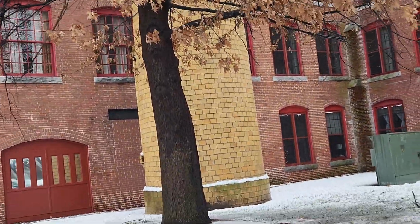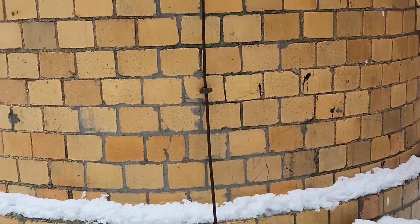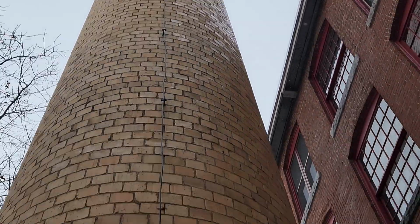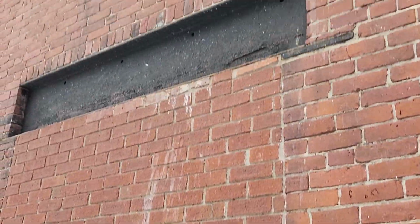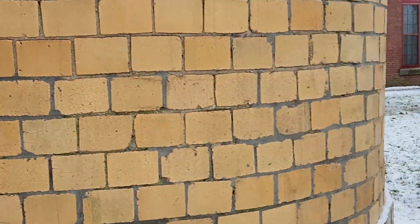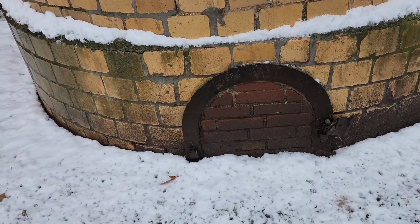Yeah, we'll go right up to it, so you can get a better perspective of the height. As crazy as it sounds, I would climb this. I'm like fearless about heights. If I had a ladder, of course. Pretty neat. And this is where they would feed the coal from inside the building. You can see where it was cut out at one point, because it's obviously not in use anymore. And that's either where they would take the ash out, or that would be used as a vent.